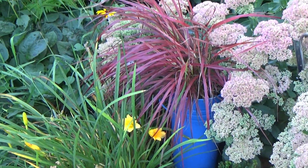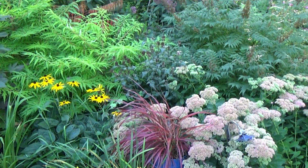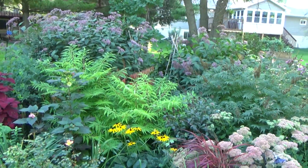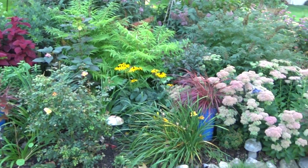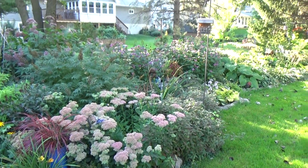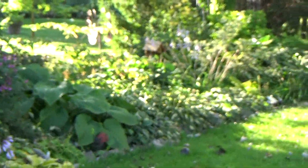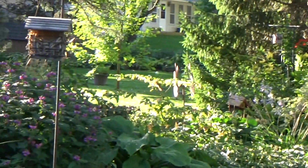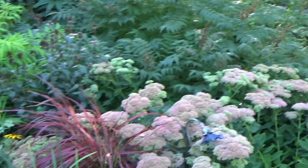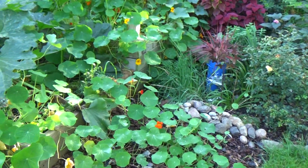The grass looks pretty nice too. Everything still looks pretty good. Again, my hostas look a little rough, but I expect that for this time of year. Okay, then we come over to my jungle.